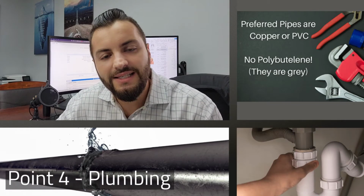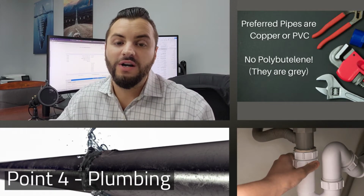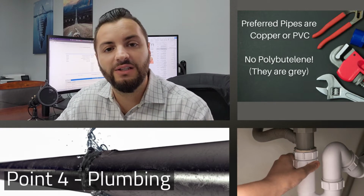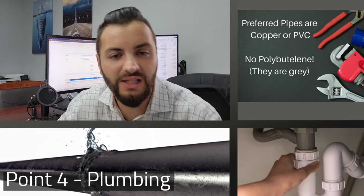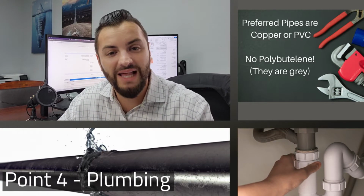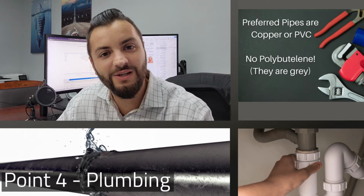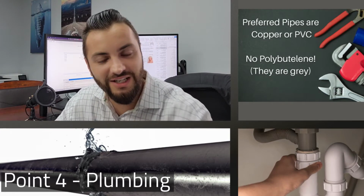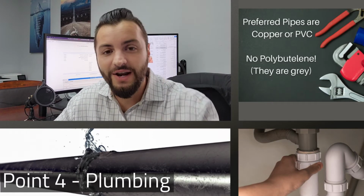Last but not least, we made it to the P, plumbing. This part can sometimes be a big deal killer because there is a piping called polybutylene, or we call them poly pipes. They are gray plastic looking pipes. You can usually find them underneath the sinks or the bathrooms or the kitchen and things like that. If you see that, it is not a good thing.